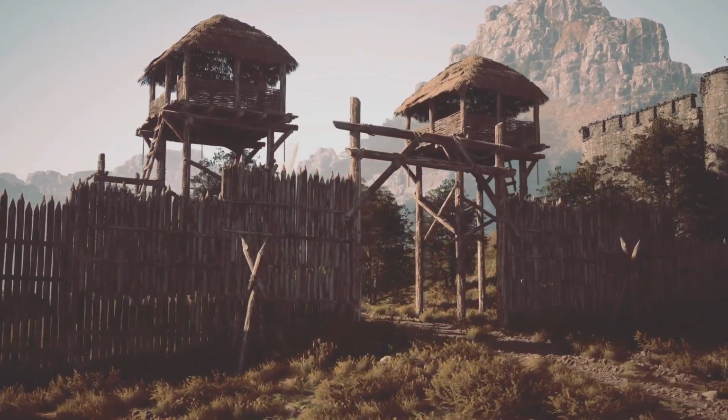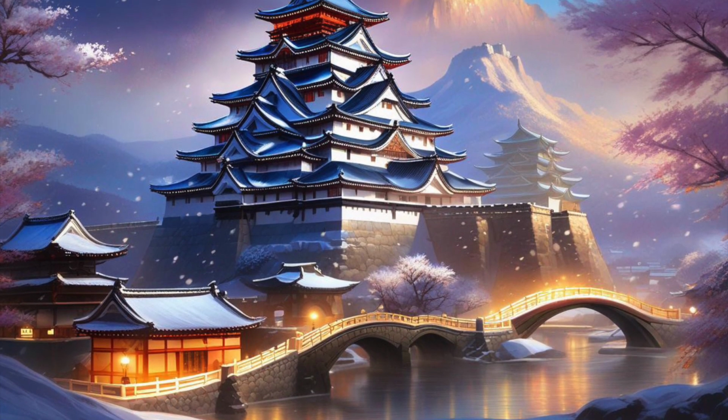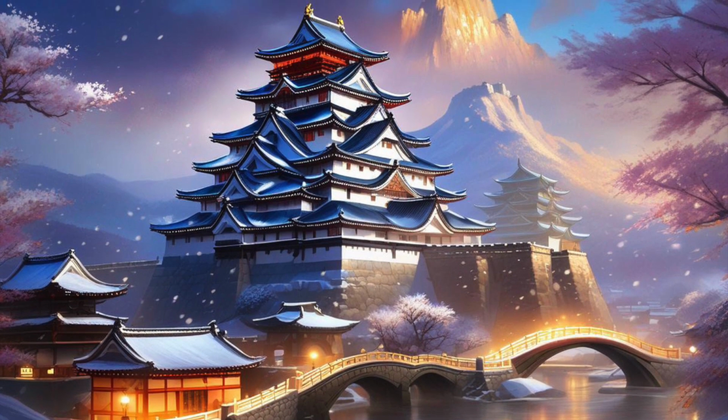From ancient mountain fortresses to modern reconstructions, Japanese castles tell a story of a nation's evolution, echoing the resilience and artistry of its people.